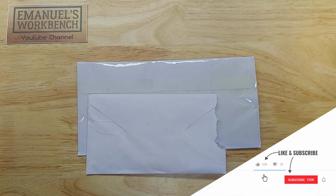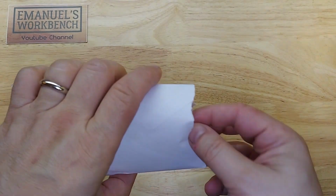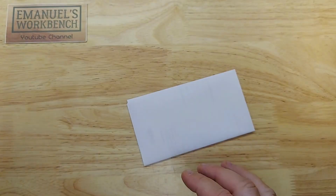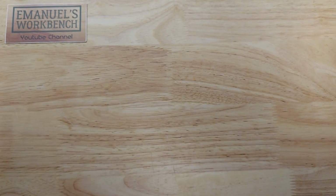This week I got two items that I bought on eBay that arrived in the mail, so let's have a look to see what I got. We'll start with the first envelope. I took the trouble of opening it to make it easier to access the stuff. Let's see what I have.